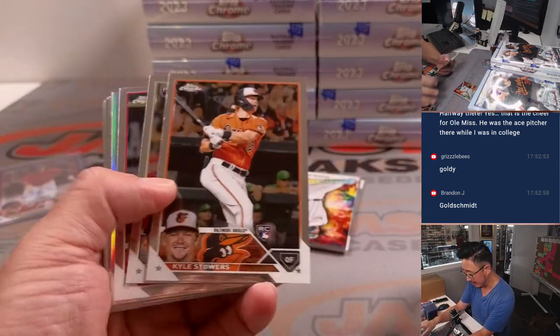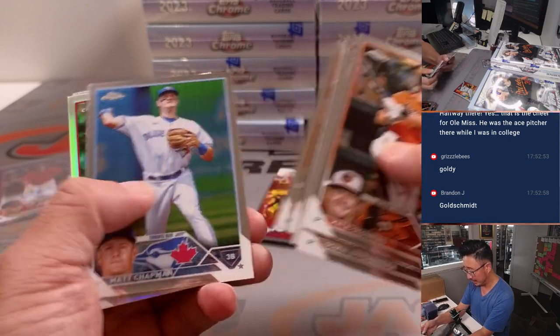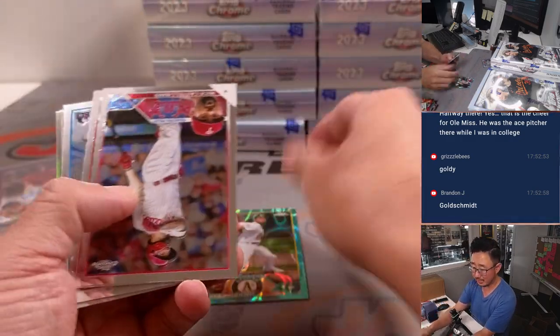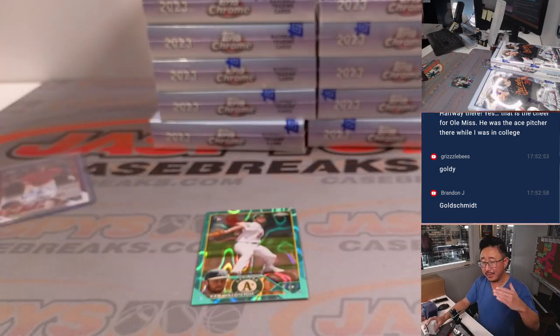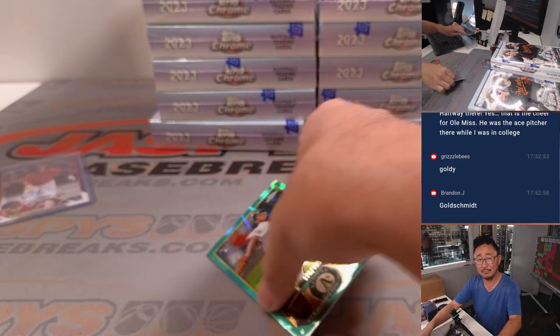But they're bringing back that MVP buyback program at participating hobby shops. Check with your local hobby shop for that. And I think base, you get a certain amount of credit to the store, to your local card shop. And then if they're numbered to a certain amount, then that amount keeps going up. And I'm not sure what TOPPS is doing with that.